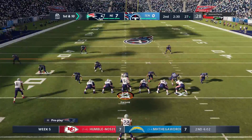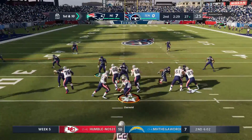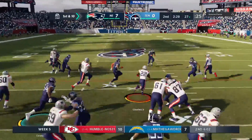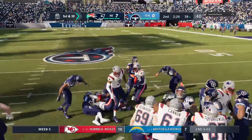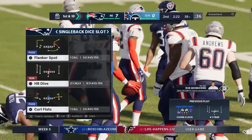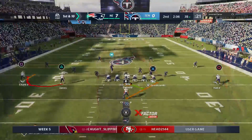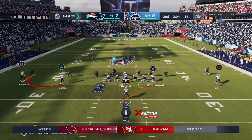The Pats at the line, ready to go. Things progressing to plan so far. Their defense has been solid, and they've got themselves a 7-0 lead after the touchdown the last time they had the ball. And this is no time to even think about, hey, are we going to milk the clock? Hey, are we just going to do ball control?